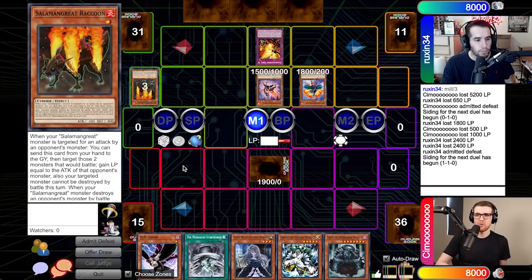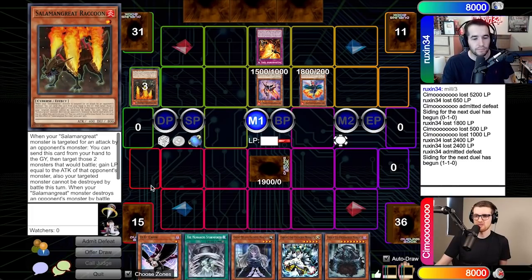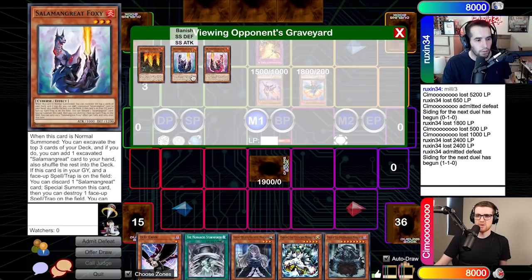Raccoon. This is another one of the ones that weren't really played. When your Salamangreat monster destroys an opponent's monster by battle and sends it to the graveyard, you can add this card to your hand. Yes, so it's something. All right, I'm going to bring back my Foxy because I have the face-up Gift on the field. I believe you have to discard a Salamangreat card for that. So what would you like to pitch?